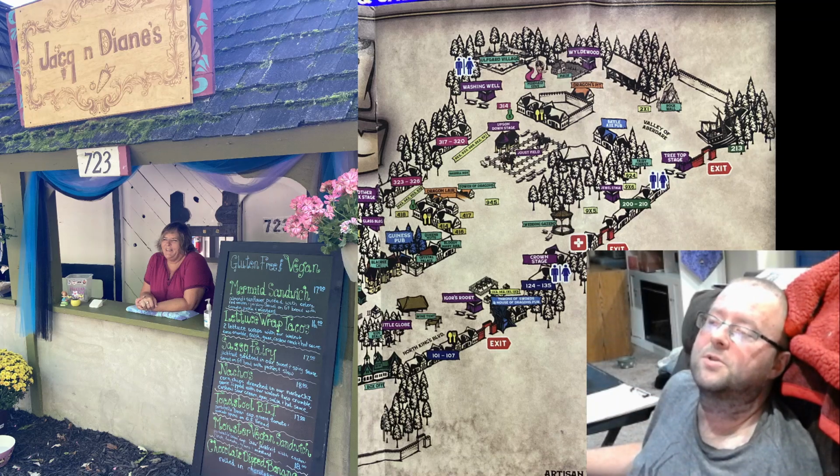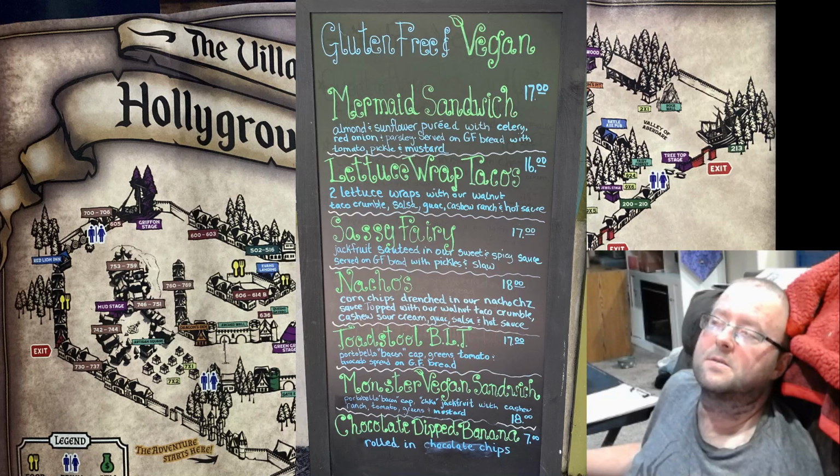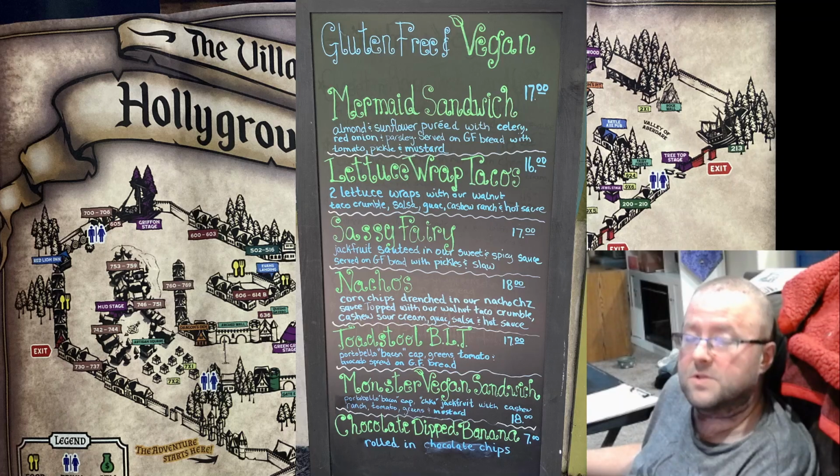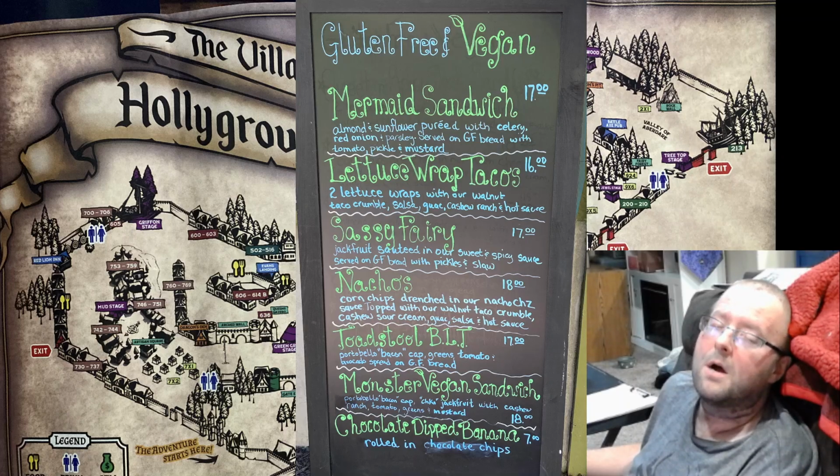I try to get all the pictures. If you want to pause this video and take a look at their menu, it's really cool. This is the vegan, gluten-free place at the festival. If you have those restrictions, this is the place for you. They're very knowledgeable about those sorts of things, so they can tell you what everything's made out of, everything that they serve.